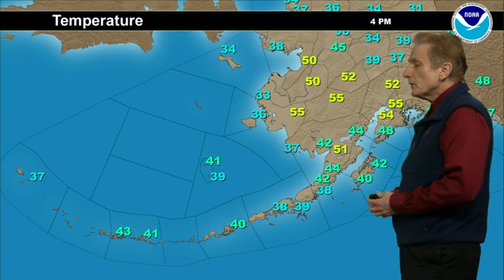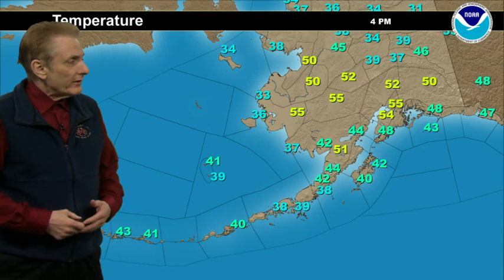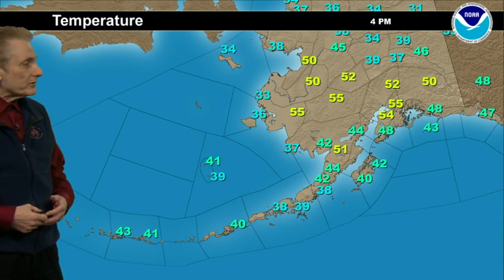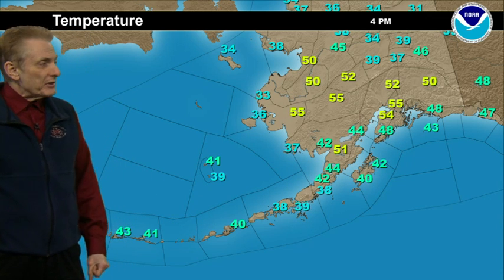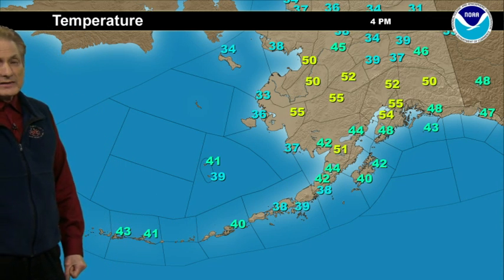The Pribilofs right around 40 this afternoon, lower 40s central Aleutians, and 37 in the colder air out there at Shemya, some showers of rain or snow. On Kodiak, 40 degrees, upper 30s Alaska Peninsula, warming to 51 at King Salmon.